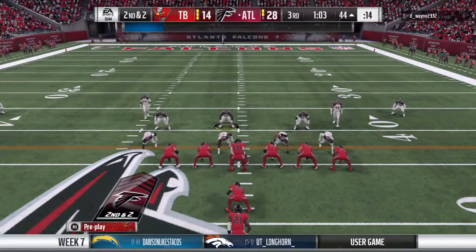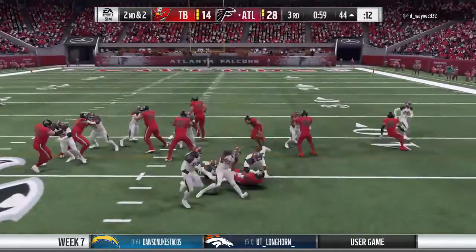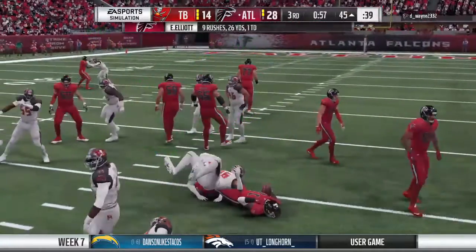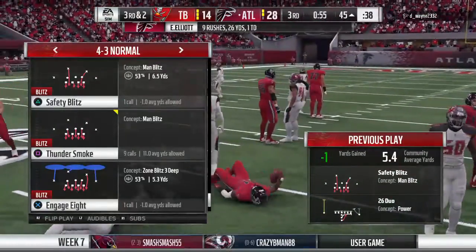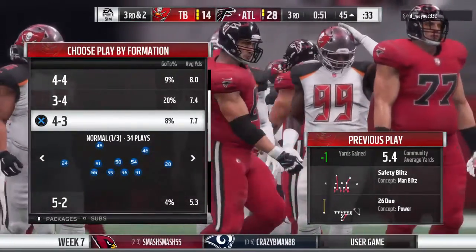Just keep mixing it up, give him different angles, different looks, like a good boxer does. They'll try the right side with Elliott. And he'll lose yardage on the play back at the 45-yard line. He'll wind up losing a yard on the play, and it'll be third down.